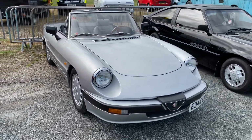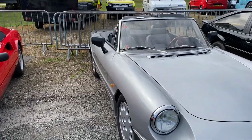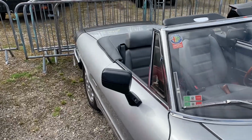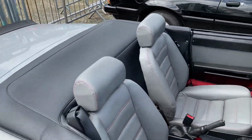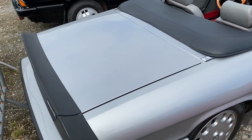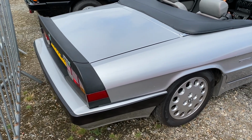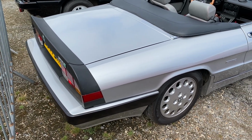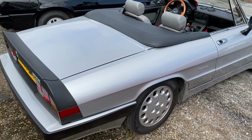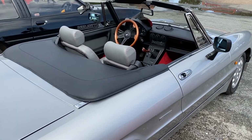I love that offset number plate that many Alphas have. It's in very nice condition. It's the Camtail one, so it's by Camtail. It's actually got that rear end that's cut off like this. I think that might have been designed by Carmen. I'm not sure about that one, but certainly that's the Camtail rather than the so-called boat tail, which is the early cars. Lovely looking car inside.